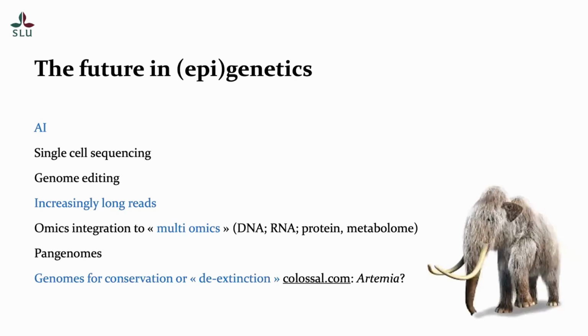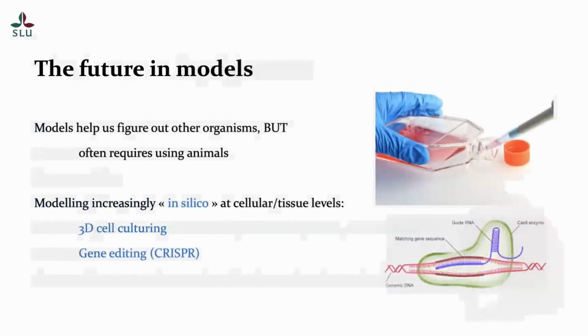And finally, there is even a company called Colossal. They sequence genomes of animals that are extinct, but also of existing animals, with the idea of when they get extinct, we will have the genetic information and we will be able to de-extinct them. We will be able to revive them. I'm sure we've all seen Jurassic Park. So maybe it would be interesting, just as a concept, to characterize genomes of Artemia and that way have all the genetic information so that we can revive them if necessary.